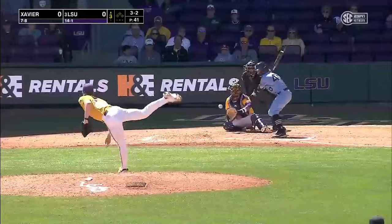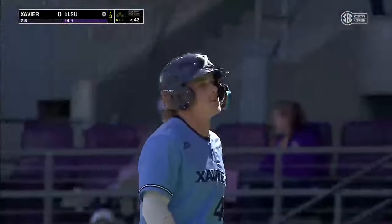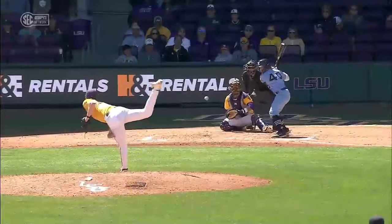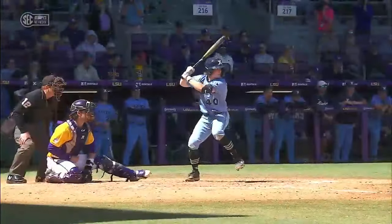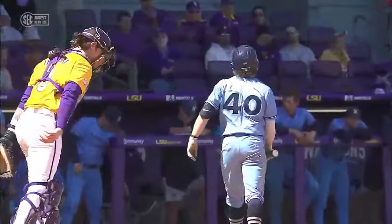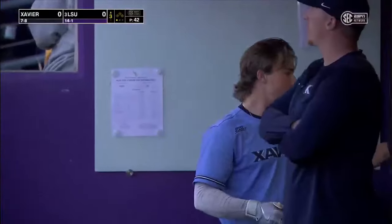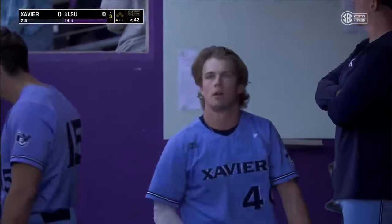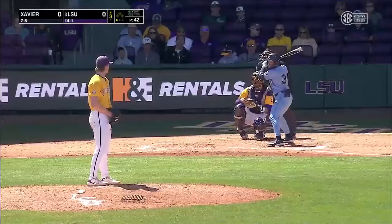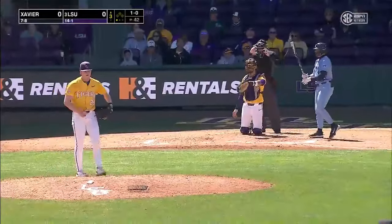The 3-2 pitch. Strike three called. Four in a row, fanned by Hurd. This is at the bottom of the strike zone, 95 mile an hour heat. And remember last inning, he finished off the inning with a 96er in the same spot. This time around, similar location. You saw the Xavier dugout, they kind of flinched a little bit. They were hoping it would be out of the zone, but it wasn't. Hendrickson struck out to open the game. Hurd misses high.